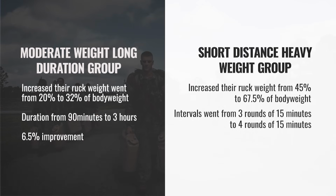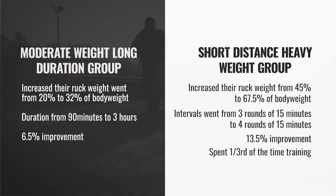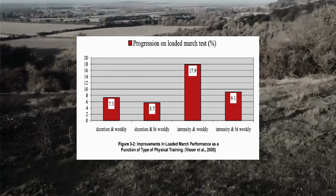Although all groups saw improvements in their ruck times, the interval group saw greater improvements, and by the end of the study, they were spending 1/3 of the time training compared to the longer duration group. Additionally, the study found that rucking once per week was more effective than rucking every other week.